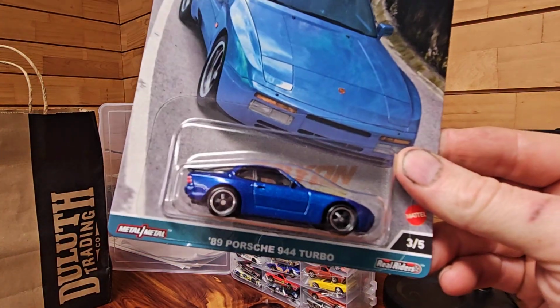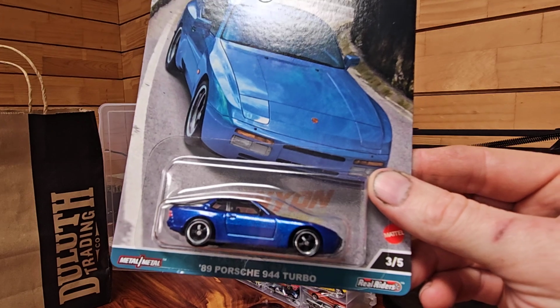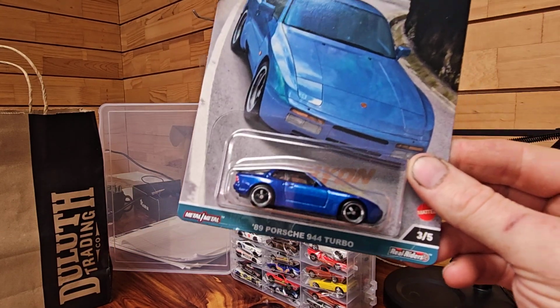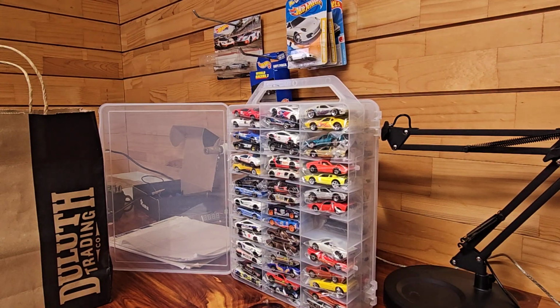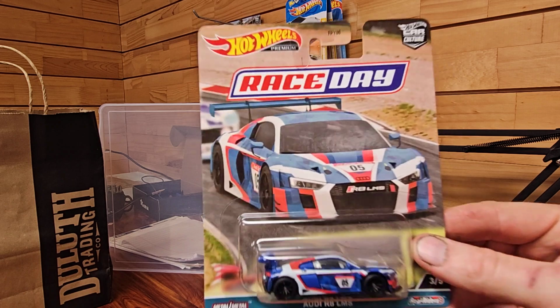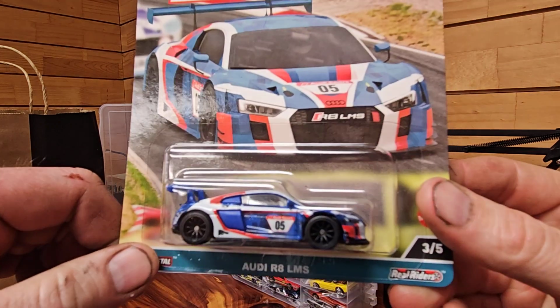These premiums are really cool. They're really cool cars. I have to be really careful about getting them just because they're so cool, and I'll end up buying them all. So I only buy these things if I collect the casting.